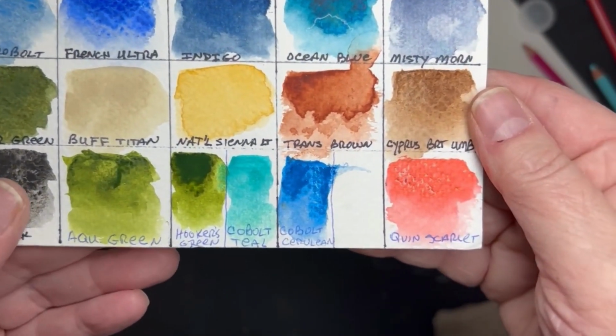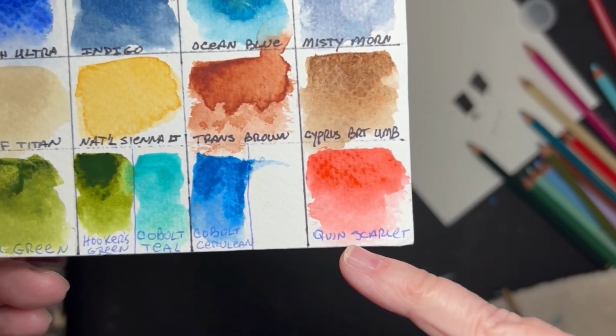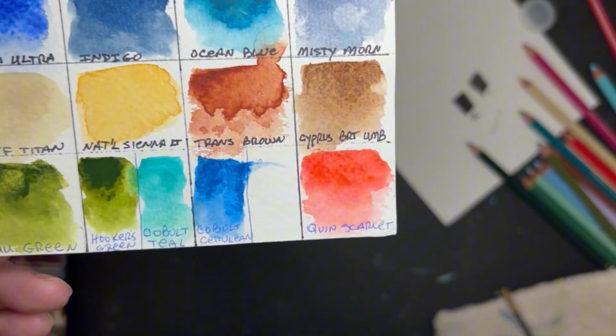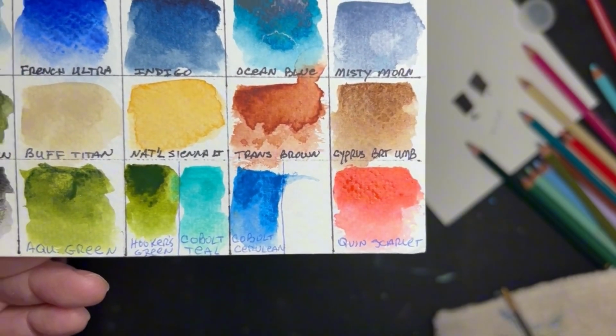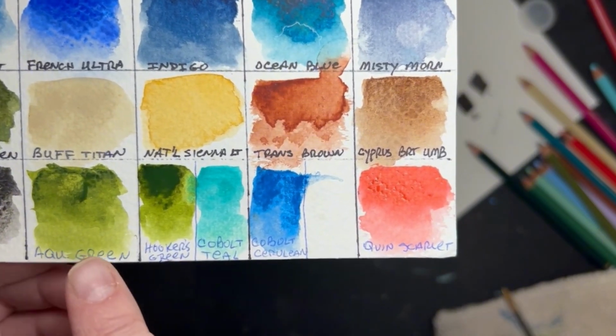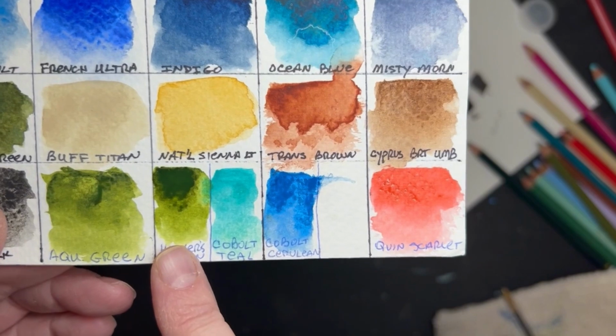Okay, so here are the new colors. I actually had one on the side that went under a book that I didn't see, which was this Quin Scarlet. They are absolutely stunning colors. I'm a little disappointed here. These colors are very close, the Aquarius green and the Hooker's green.